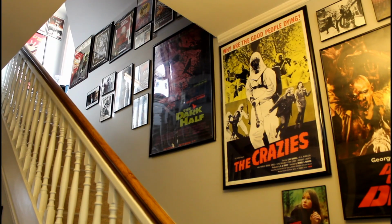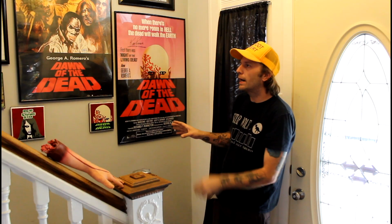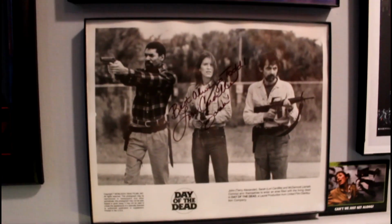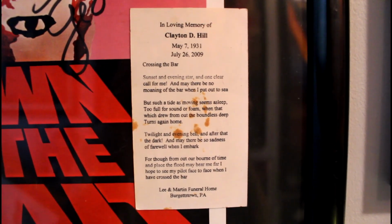So I've got posters all over the house. Some of them are original, some of them are reissues. This entire wall is all George Romero stuff. I'm a big fan of the guy. It's not all the George Romero stuff I have, but this whole wall is all George Romero. The upstairs has a lot more posters in it, but maybe that's a topic for another video.